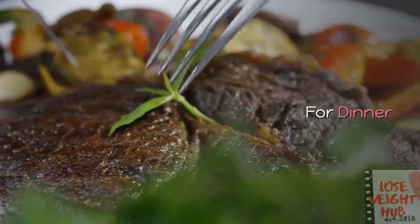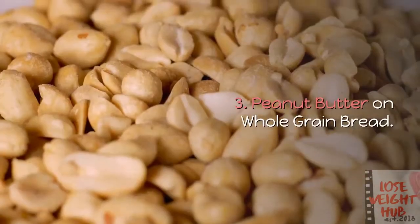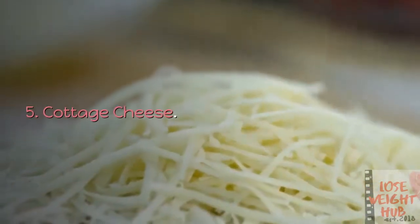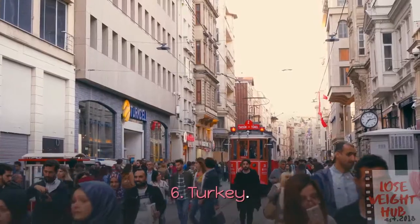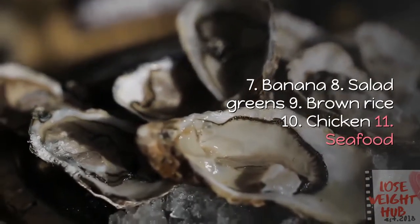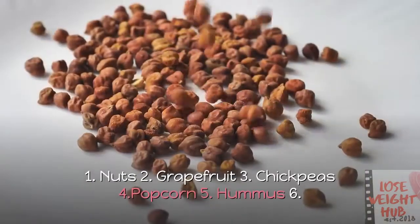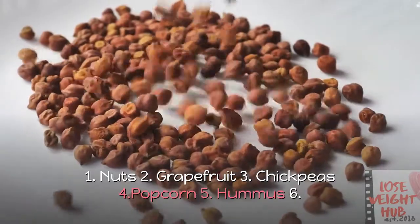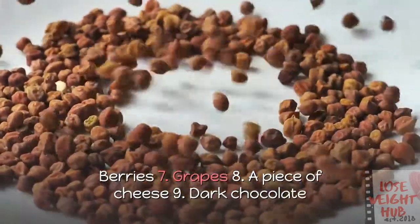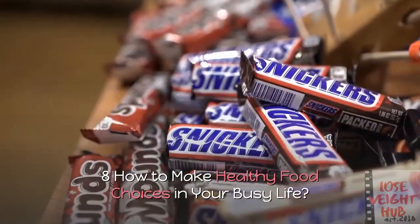For dinner. 1. Greek yogurt. 2. Cherries. 3. Peanut butter on whole grain bread. 4. Protein shake. 5. Cottage cheese. 6. Turkey. 7. Banana 8. Salad greens 9. Brown rice 10. Chicken 11. Seafood. Snacks. 1. Nuts 2. Grapefruit 3. Chickpeas 4. Popcorn 5. Hummus 6. Berries 7. Grapes 8. A piece of cheese 9. Dark chocolate.